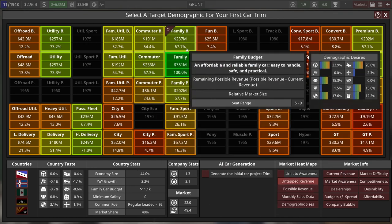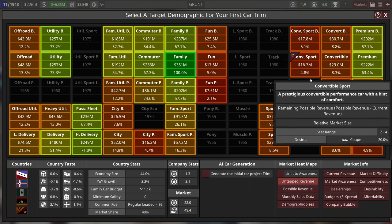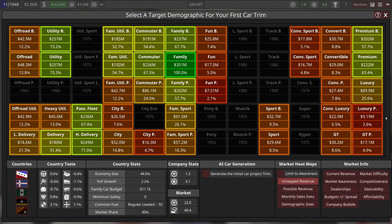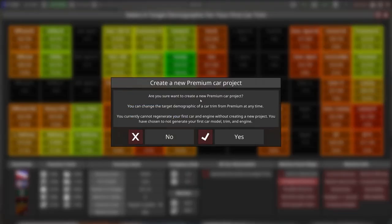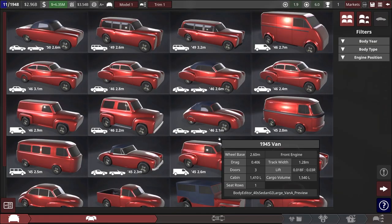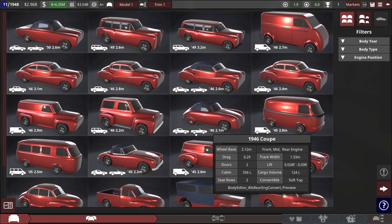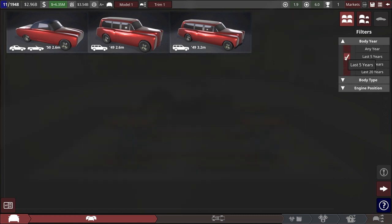We've still got all of this family business going on, and I think we need to hit the premium market. Something, you know, something tasteful. Let's go for a premium market. We'll make something that is going to float the boats of the rich and powerful. Let's filter by body year. Any year? No. Last 5 years, please.